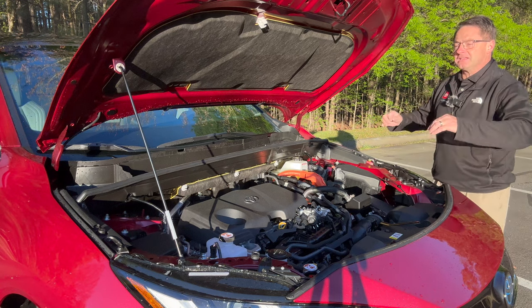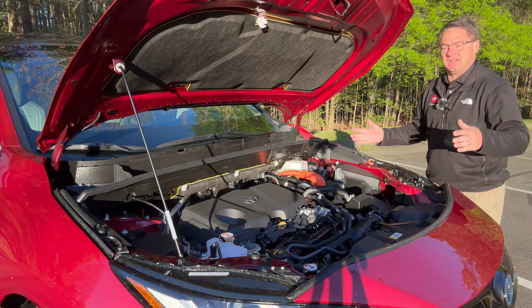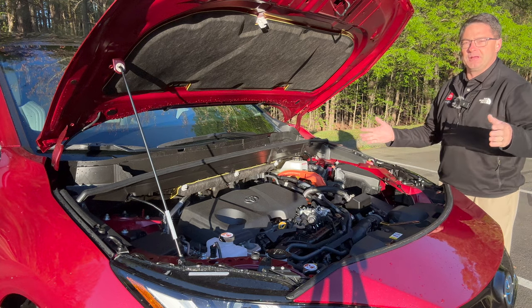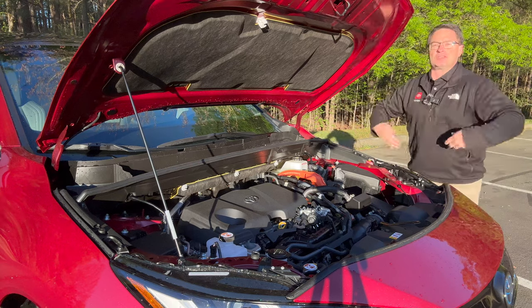And then it also has electronic on-demand all-wheel drive, electronically controlled CVT. The on-demand, it works like a front-wheel drive, so the front wheels power everything until you get wheel slippage or lose traction. Then power is sent to the back wheels, so they're all doing the same work.